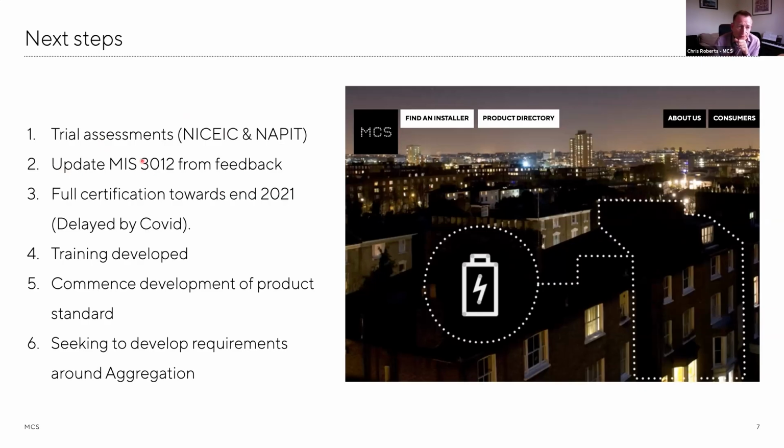We will then update MIS 3012 and then say full certification. We now think it's down towards the end of 2021 because of that delay. We have developed training for contractors, so there is now a training course that they can go on. We're now thinking we'll develop a product standard. I've already mentioned that we're starting to see some product enter the market, which is probably not of the standard that we would hope. And we're also looking to develop some requirements around those aggregators.